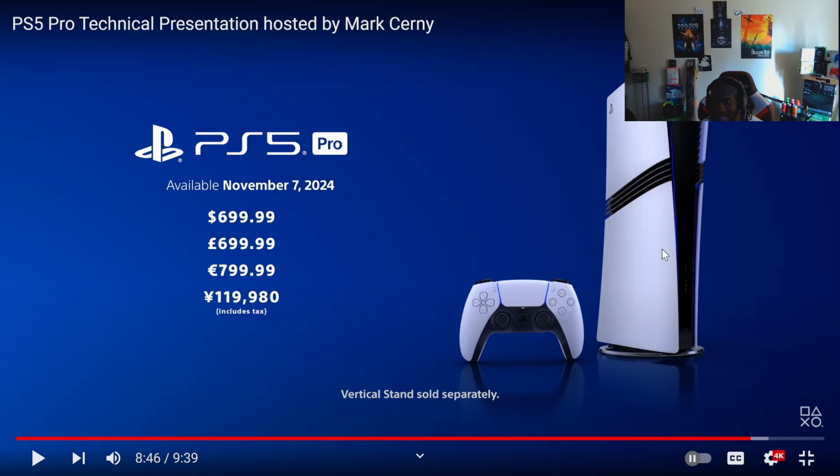They said there was a model that had a disc drive. That was a lie. The DualSense is still the same. The shark gills are coming out for $700. Vertical stand sold separately.